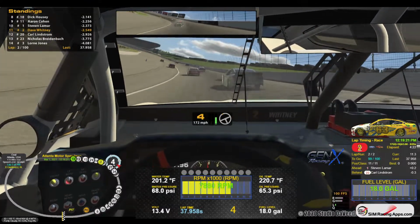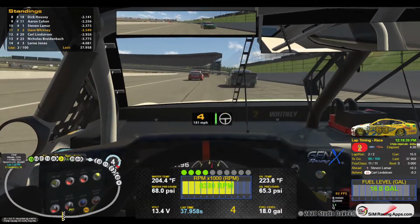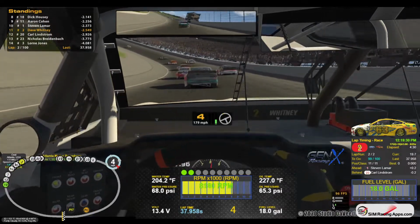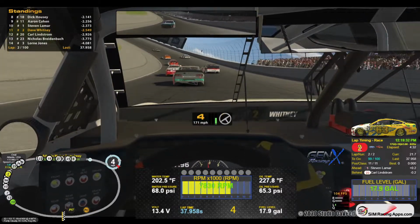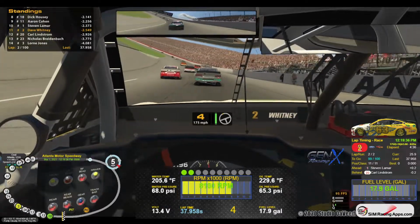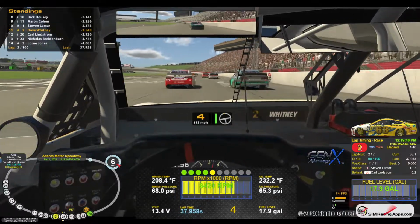Here we have a spinner, another one. Blinkers, they were spinning. They were drifting. Nice saves on both parts. 100 laps, a long, long way to go. I'm just gonna take it easy. This car right behind me gets up to me and wants to make a pass, he can do that.